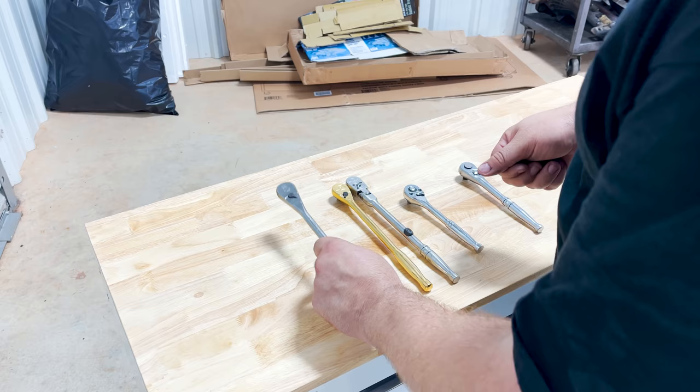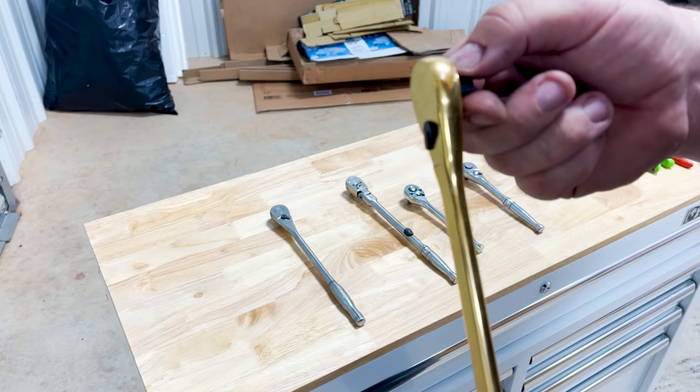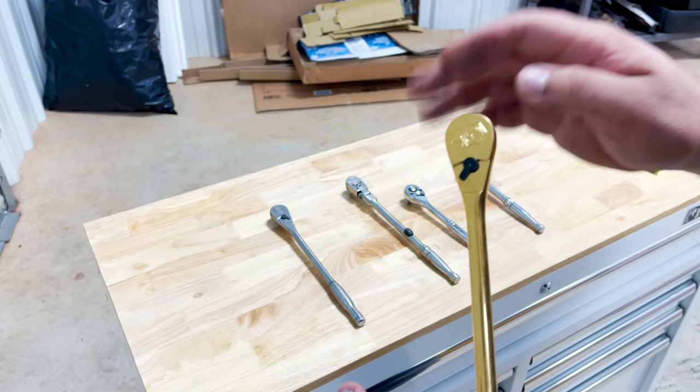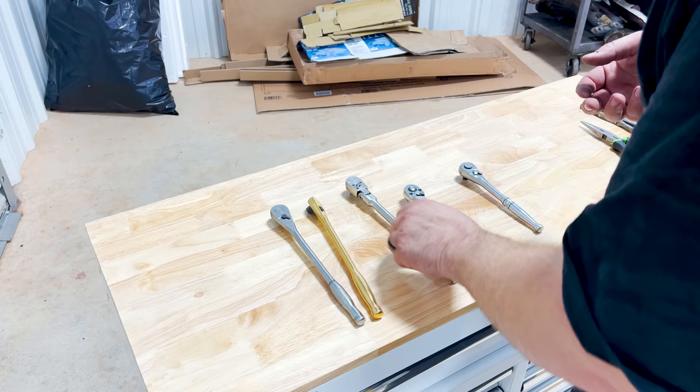This is the Golden Wrench. It's very special. They only sold it to the people willing to spend a lot of money. I impulse bought this and it is, I believe, a 96 tooth. So you can hear just how many clicks it makes. The downside is when you get too many teeth, they get smaller and they can sometimes get brittle. Normally, you don't run into that too much with the Matco or the name brands because they are hardened steel, capable of handling that.